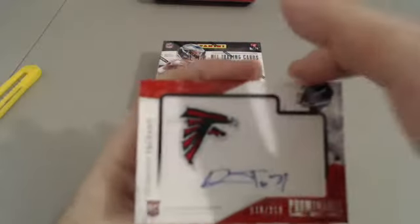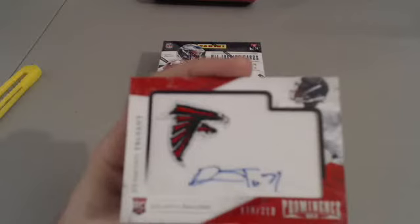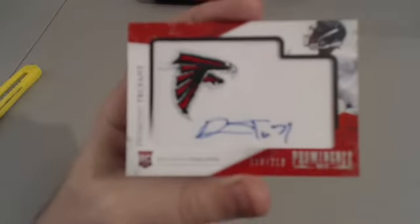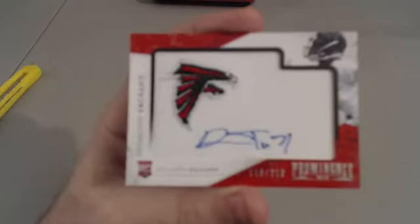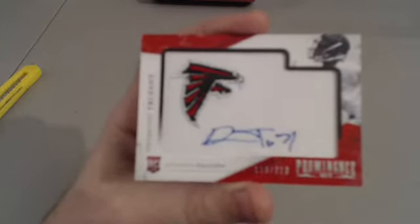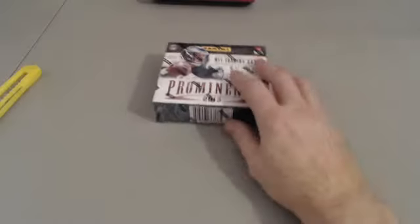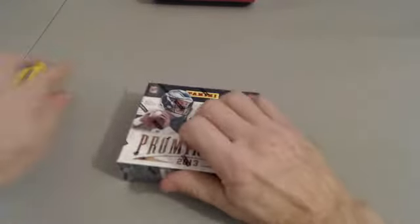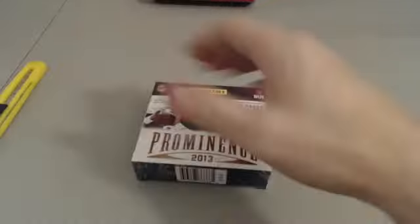All right, and our hit is for the Falcons, Desmond Trufant. Again, auto relic. Beautiful patch. 118 of 210. I'm going to tell you one thing right now. I already like 2013 Prominence. That's two auto relics, and they're both signed on the patch. Oh, wow. That is sick. That's the only downfall about breaking. I don't have the TV up here at the moment.